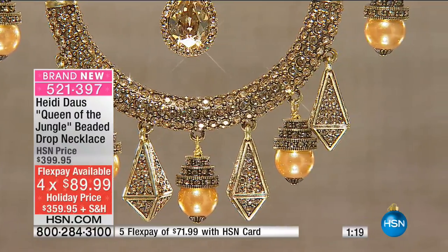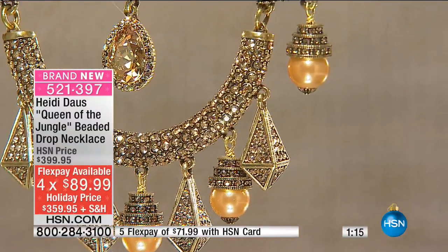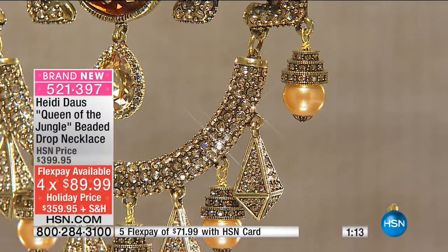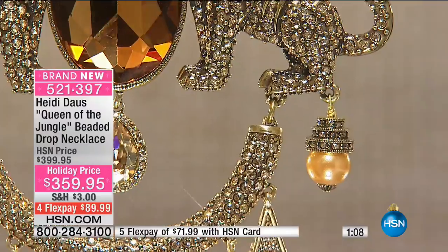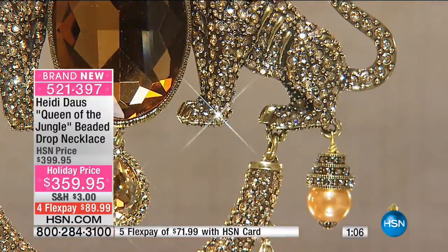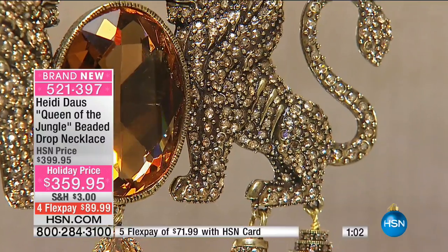They didn't hold a candle. Everywhere I look, all the way down to the pyramids, to how they're setting on the lions, to the drops, to that center stone. It's like magical. It is magical, and with all of that articulation, that's movement. It's every single jewelry making technique in one fabulous piece.